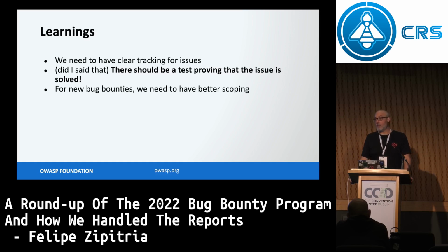Tracking. The tracking was awesome. In the end, we ended up learning a lot about being really precise on what we're tracking and how we're tracking, and doing all the workflow between things.